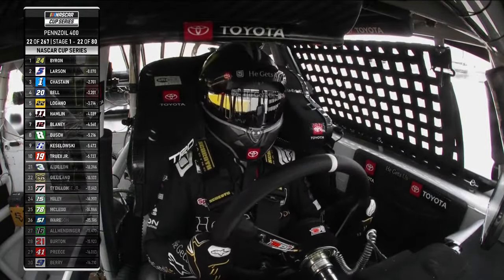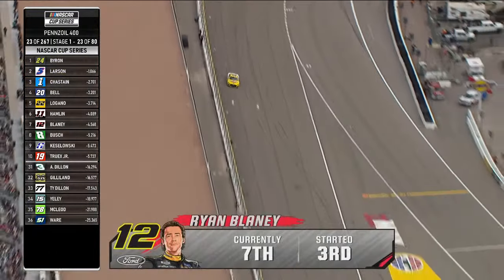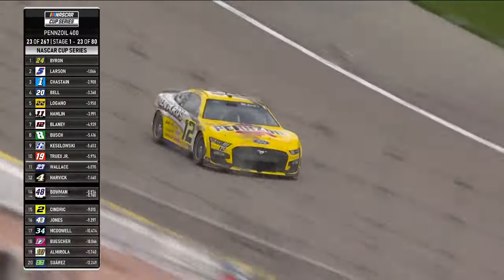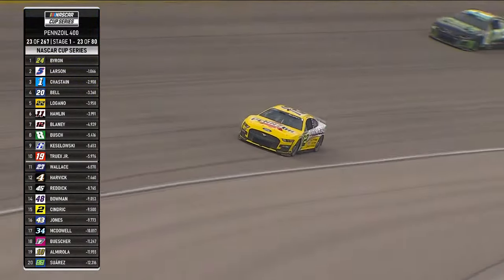Well, Jamie, it's been a rough start to the race for Ryan Blaney. Started third, back to seventh position right now. The word from the driver is that he is plowing tight. Can't get the front tires to work like he wants to. And then the car randomly snaps loose at different moments throughout the corner. So a little bit of work needs to be done on that 12 car.